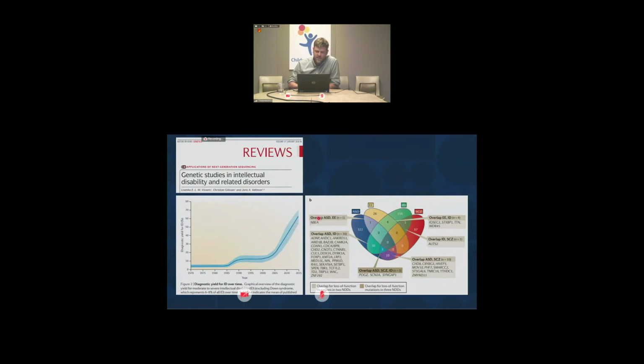Another one of the points that they make in this paper is that there's significant overlap between different neurodevelopmental disorders. So the genetic causes of autism have a lot of overlap with the causes of epilepsy, which have a lot of overlap with the causes of intellectual disability, and actually have a lot of overlap with the causes of schizophrenia.